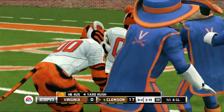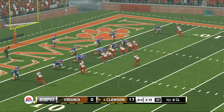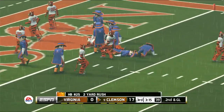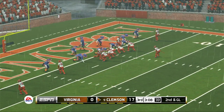Doesn't seem to have an answer right now. They might need to change up some of their scheme. And he's taken down at the 1. Call it a gain of 3 yards. That brings up second and goal.